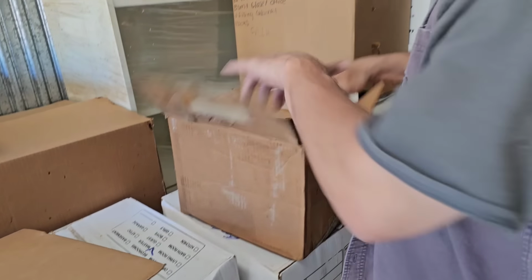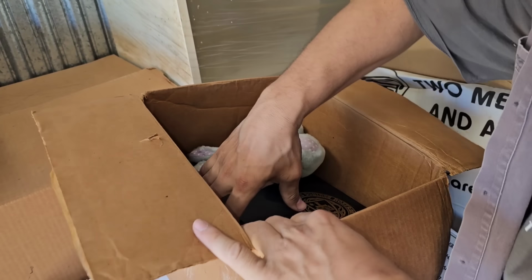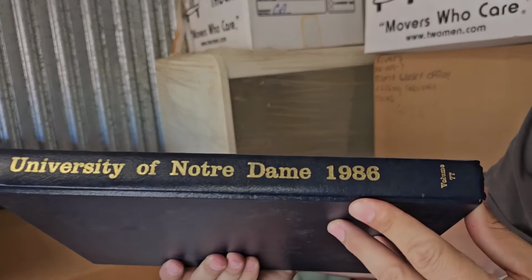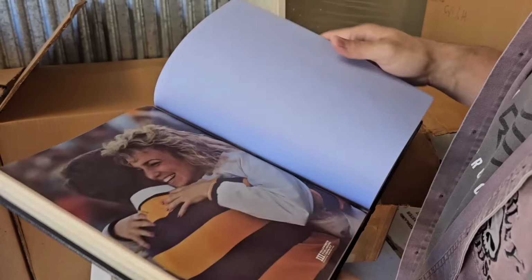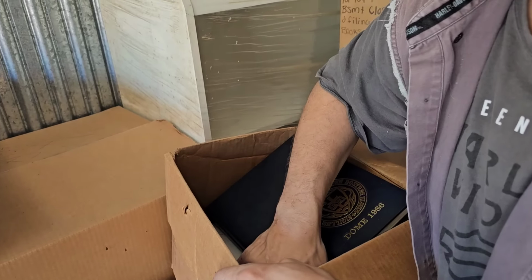Okay. Look at this, George. Look at this over here. This is crazy. All right, it's okay. Look at this. Are you a fumble nuts also? I guess I am. University of Notre Dame, 1986. Here's his yearbook. I was only 4 years old. Wow. Oh my goodness. I think there's another one.